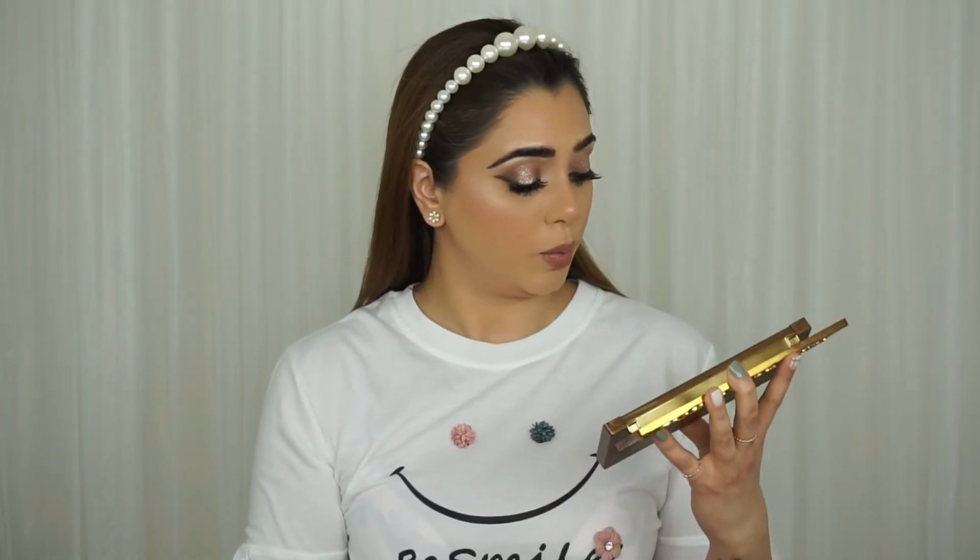The next one is from Urban Decay, and it's the Naked Honey palette. This came out just before Halloween, or I think after Halloween. I have a lot of Naked palettes from Urban Decay, and at one point I actually stopped buying them, and I felt like they are all pretty much the same. Most of the shades are the same apart from one or two, so I stopped buying it. But when I saw this one, the honey one, it's so beautiful.